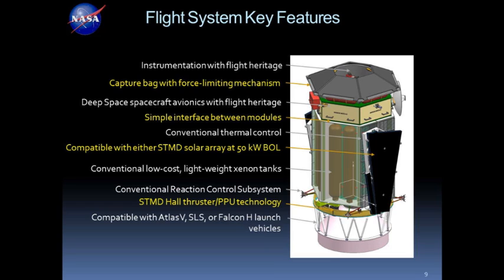Okay, the things in yellow here are basically the new things that this vehicle needs, and the things in white are the conventional things. So we can have conventional propellant tanks, a conventional reaction control system. The thing that is new is the capture mechanism. Obviously, no one's ever tried to capture a 1,000 metric ton uncooperative object. We intentionally designed the system with simple interfaces between the modules so we could develop them separately and mate them in system integration. The 50 kilowatt solar arrays, as we mentioned, are key, as well as the thruster technology.